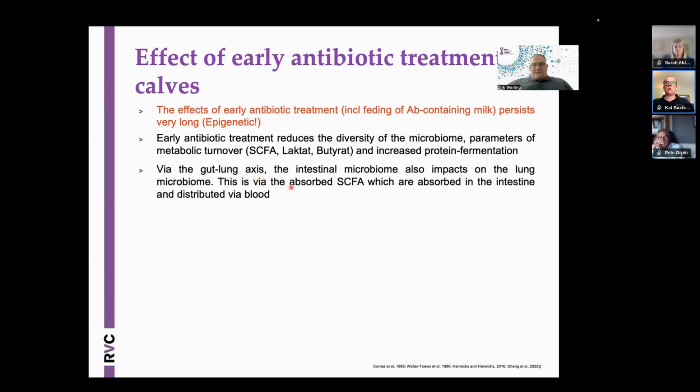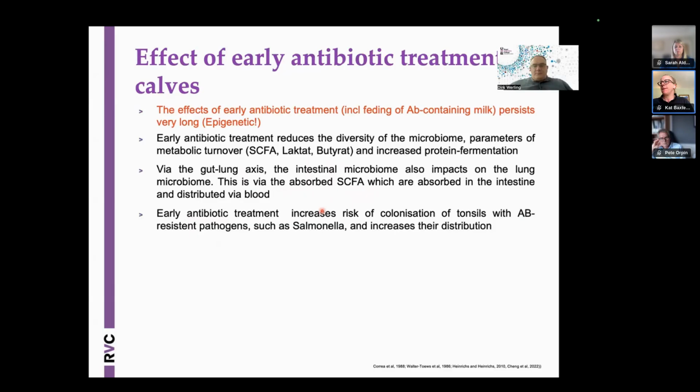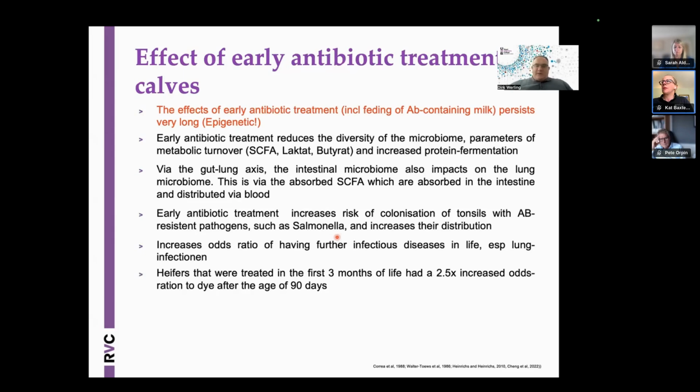Via the gut-lung axis, the intestinal microbiome also impacts on the lung microbiome. This is primarily via the absorbed short-chain fatty acids. So if we disturb the microbiome in the gut, we also disturb the microbiome in the lung. This early antibiotic treatment also increases the risk of colonization of tonsils with antibiotic-resistant pathogens, such as Salmonella, and increases their distribution. It increases the odds ratio that calves that have early antibiotic treatment have further infections in the lungs later on in life. It also has an impact on the productivity of these animals.